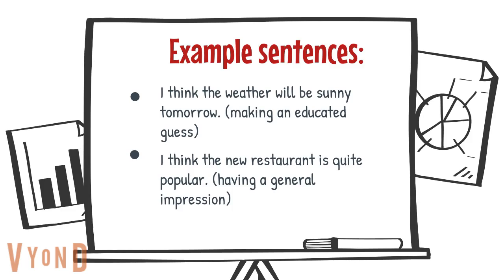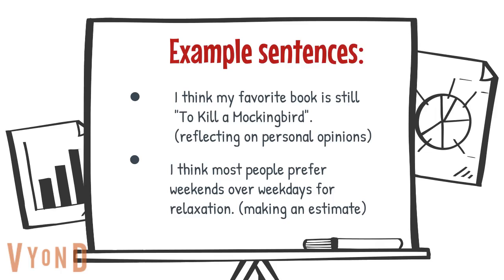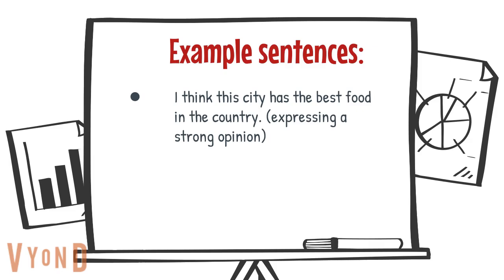I think the new restaurant is quite popular. Having a general impression. I think my favorite book is still To Kill a Mockingbird. Reflecting on personal opinions. I think most people prefer weekends over weekdays for relaxation. Making an estimate. I think this city has the best food in the country. Expressing a strong opinion.